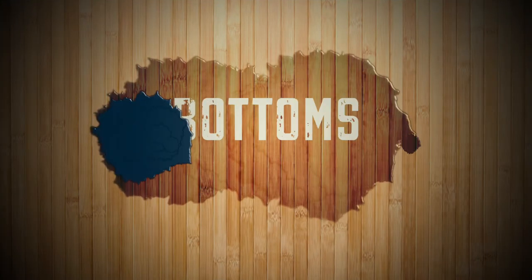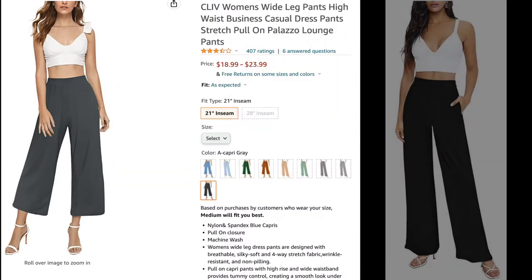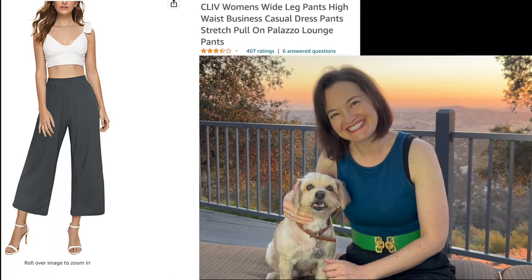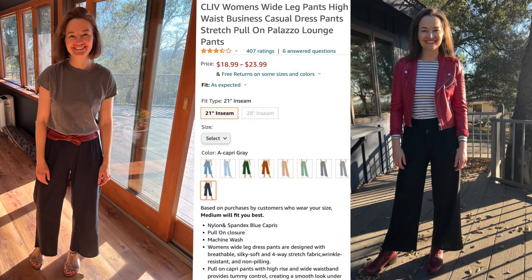Okay, now we're on to pants. First we have these wide-legged ones that come in both ankle and full-length options. They're made of nylon and spandex, and I don't find the fabric content to be particularly beautiful, but I love the style. These are so comfortable. They are so durable, wearable, clean, like they stay clean. So I would actually really recommend them if you're looking for something like this, because they're so practical.